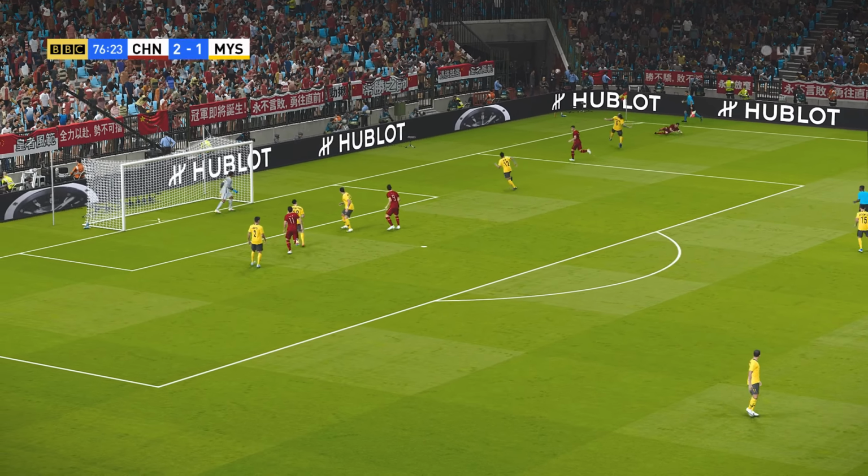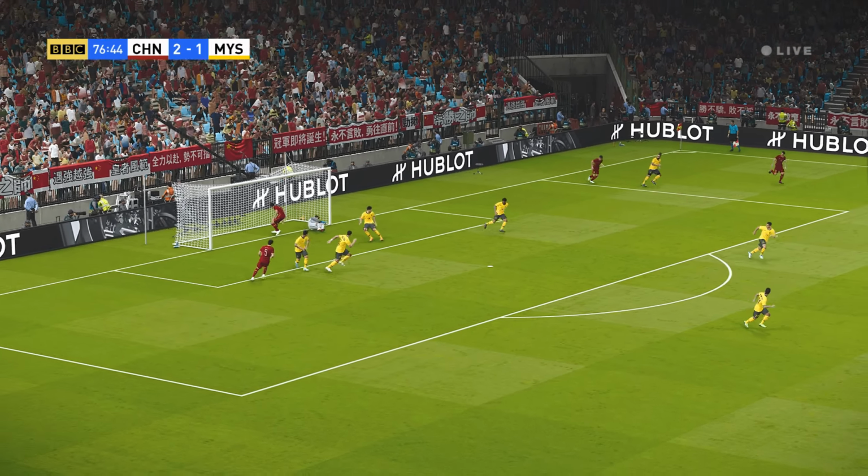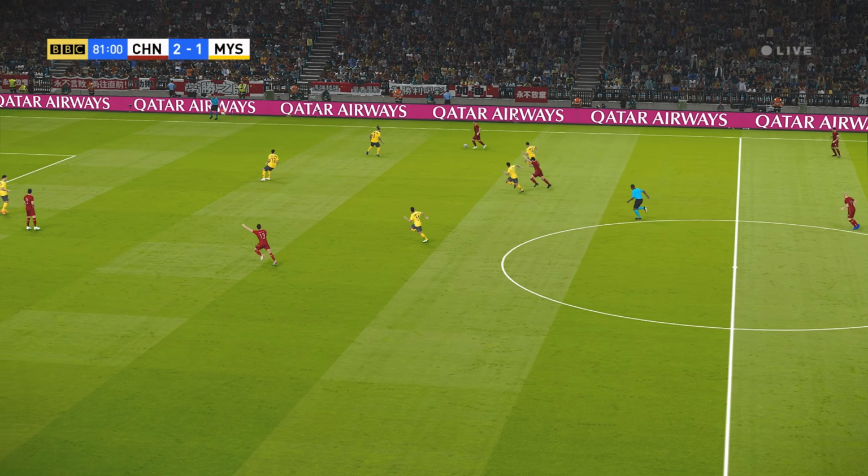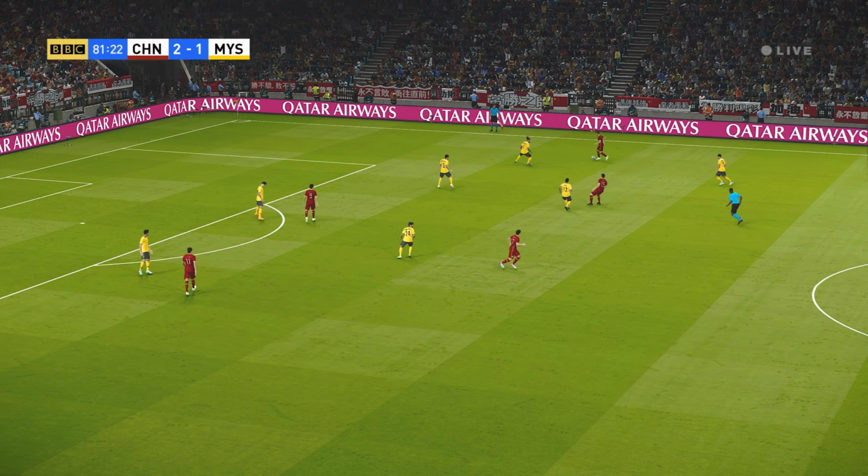Look, it's a run defences dislike, but the timing has to be spot on. China clearly have been instructed to kill this off. Offence is the best form of defence. Move forward and quickly so. He's lost the ball there, great tackle. Keep calm and carry on. That's the job in a nutshell now.